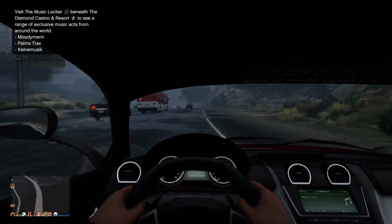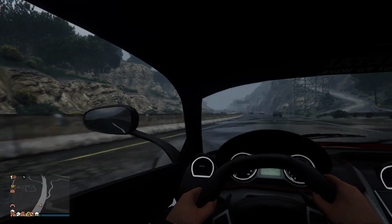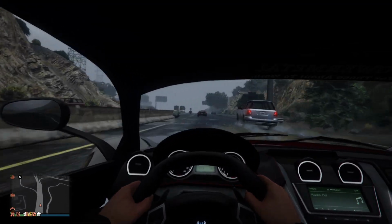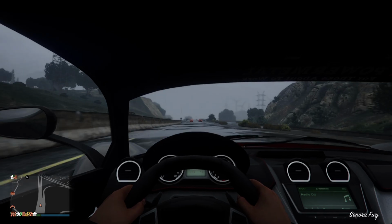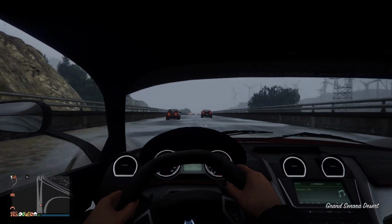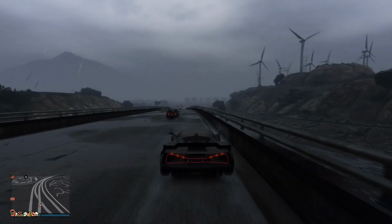So, yeah, we're just cruising at this point. The mirrors actually work decently well in this car, and you can actually see them pretty well, too. Oh, that lightning was swift. Wow, that lightning was sick. Couldn't speak there for a second. I apologize for that. But yeah, overall, this car feels great, handles great, looks great.